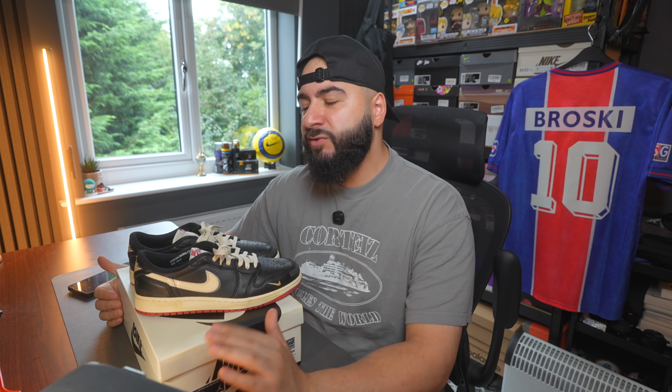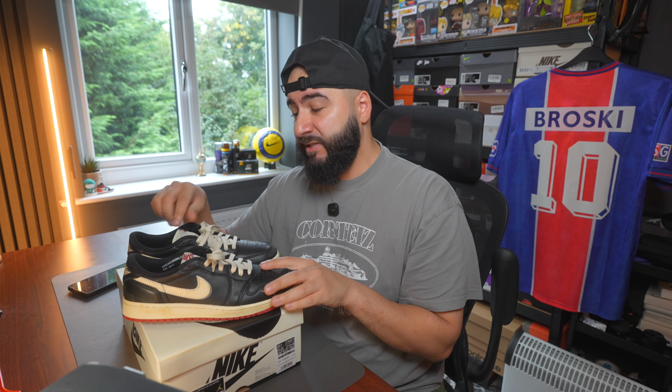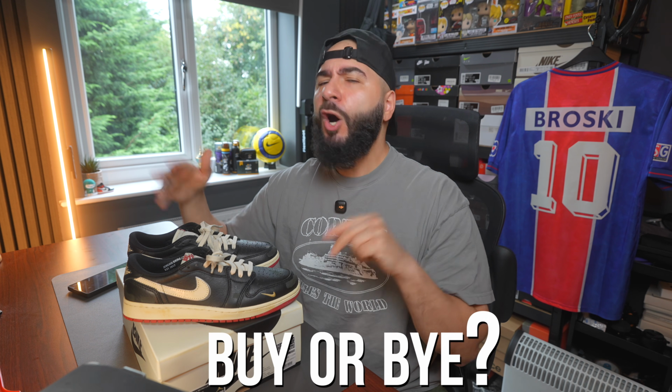All right, so we've looked around this shoe, and yes, it's based off the Jordan 1 High sample that Nigel was going to do. I'd pick these over the highs any day. Let me know down below though, would you have gone for the high version over these? Because these are clean. I need your help again though. We have to decide, broskies, together, whether these are a buy or a buy.